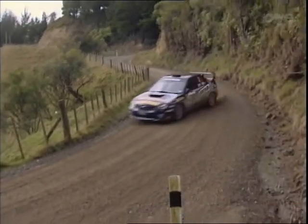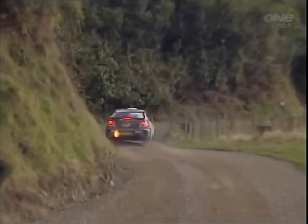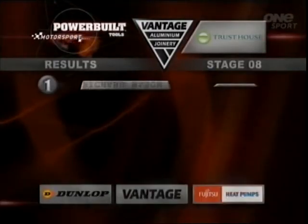And her stage time was a good one too, 3rd fastest, 9 minutes 40, but with that penalty, she would start the day in last place.